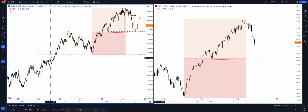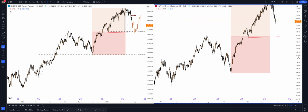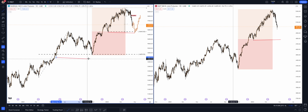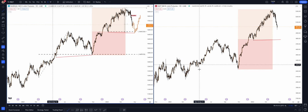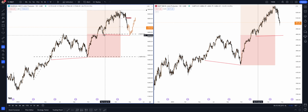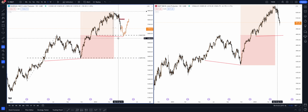Here, this is the last expansion leg. Retrace back into range EQ, rally. So that range EQ retest always forms that SMT divergence. So here, Nasdaq made a higher high rather, and yes, took that low here. You see that? So that's the idea behind all this pullback.